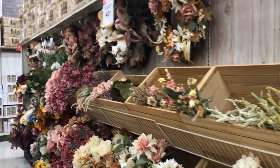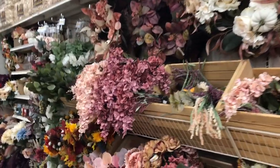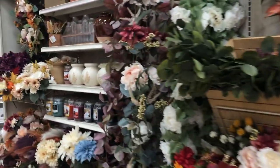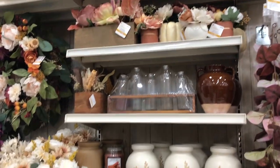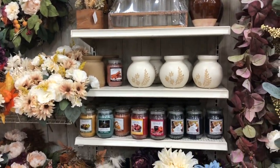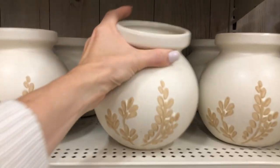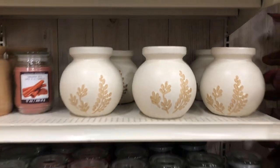So they had a bunch of really pretty fall florals here that I'm sure a lot of people use for fall weddings and just weddings in general. They have really pretty floral here. And then I loved these bud vases here, the white ones. I don't remember if I showed it to you or not. Oh yeah, this was very pretty. And with some of those stems I showed you earlier, those would look so pretty inside there.